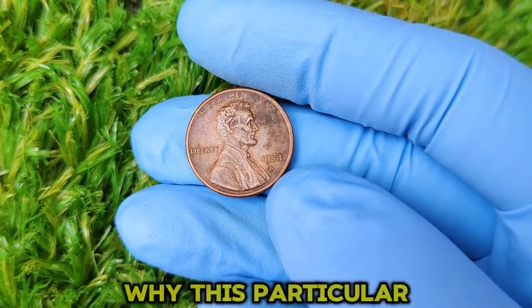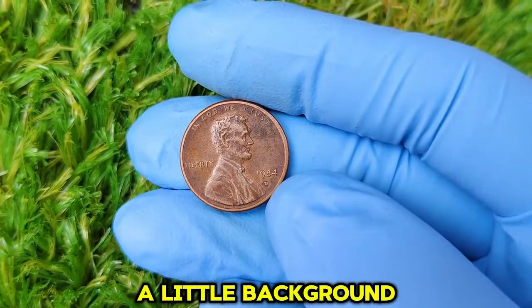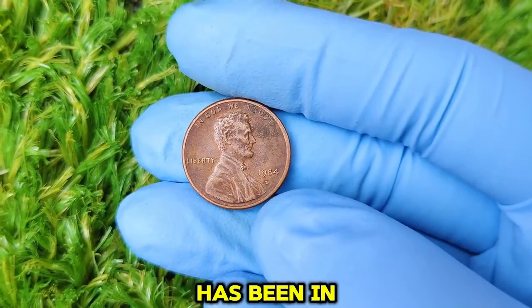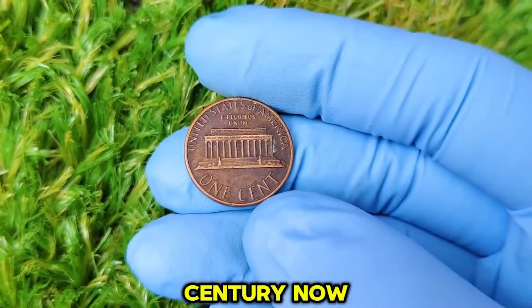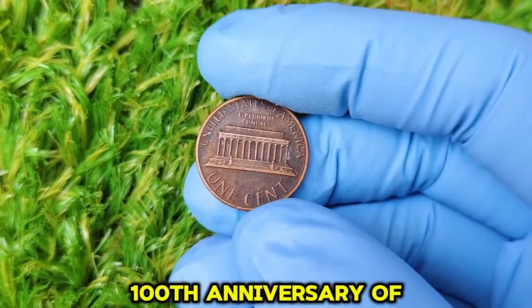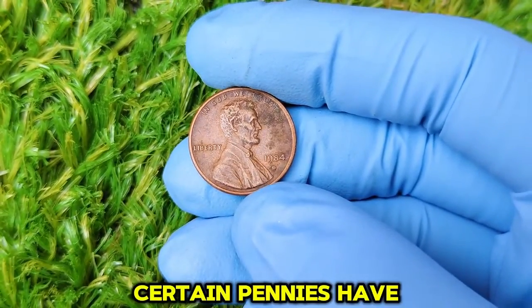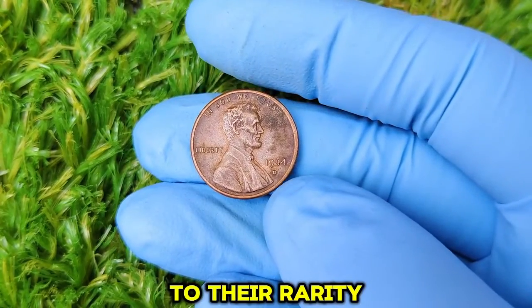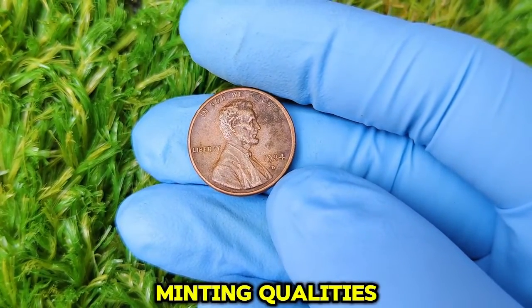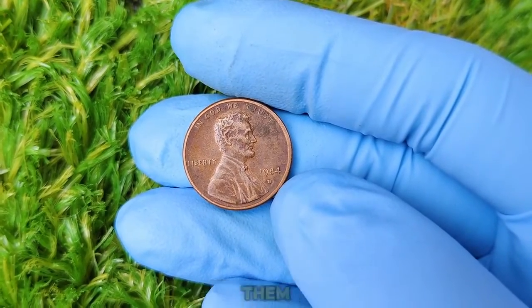Before we get into why this particular penny is fetching such high prices, let's start with a little background. The Lincoln penny has been in circulation for over a century now, first minted in 1909 to celebrate the 100th anniversary of Abraham Lincoln's birth. Over time, certain pennies have gained incredible value due to their rarity, errors, or unique minting qualities. And the 1984 D Lincoln cent is one of them.